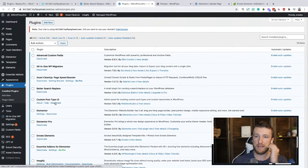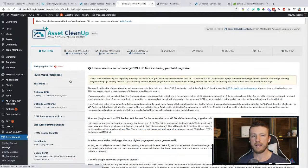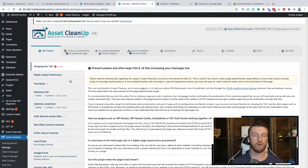And then next up, we have Asset Cleanup Page Speed Booster. So I go back and forth between this one and Auto-Optimize, however you want to pronounce it. I've been going with this one just because it does a little bit more than Auto-Optimize does. So I have to install yet another plugin to do some of these different things.